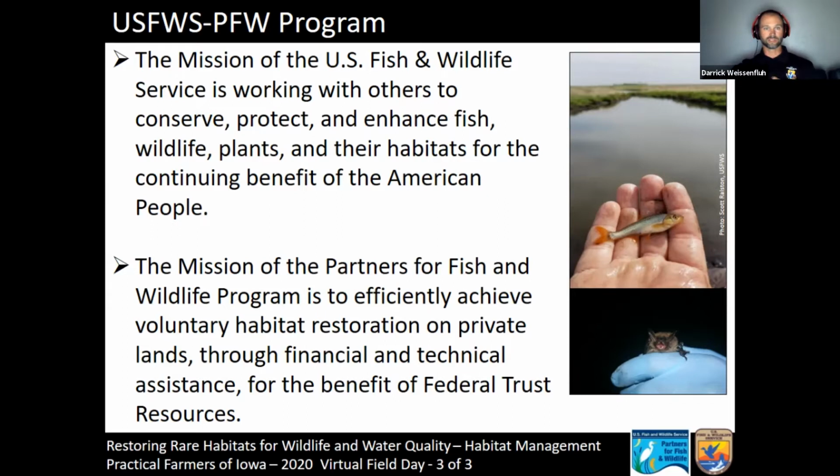But the mission of our Fish and Wildlife Service, the agency I work with, is to work with others, such as Jeff and Nancy and other private landowners and government agencies, to conserve and protect fish and wildlife habitat for the continuing benefit of the American people. And of course, our Partners for Fish and Wildlife program is really geared towards the private landowner. For Jeff and Nancy, I've been the liaison for the Fish and Wildlife Service to do the in-field work on private land, providing financial assistance as well as technical assistance to conserve our trust resources, such as the Topeka shiner you see in the upper right. The Northern long-eared bat is the species in the lower right.